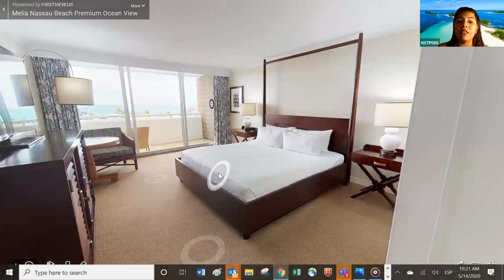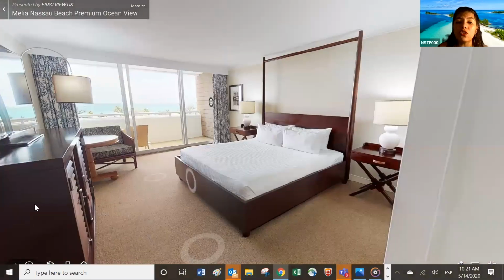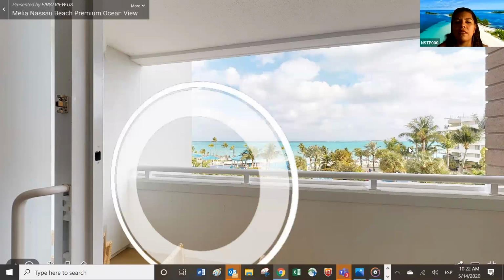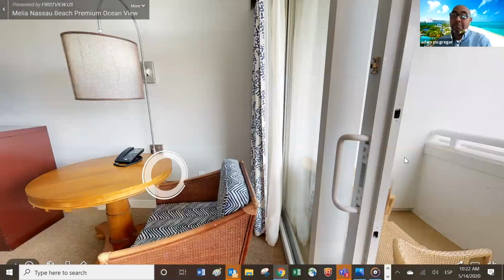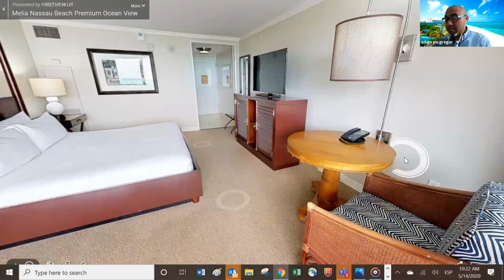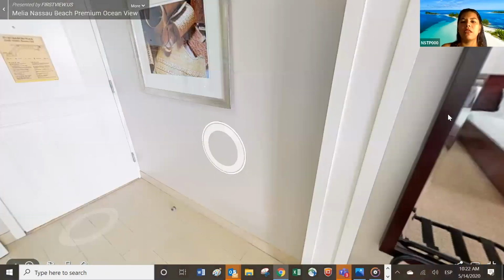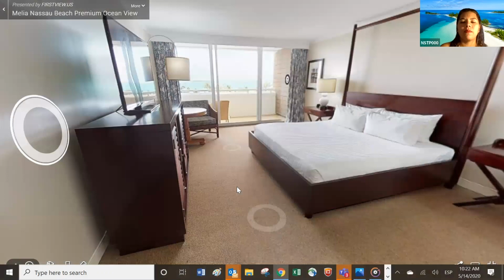The difference is, of course, in the type of furniture and the type of flooring, the curtains, basically the atmosphere of the room. But the view of the Level ocean view and this premium ocean view room is basically the same, as beautiful as the other one. But of course, this one doesn't look as modern as the Level ocean view room or all the Level categories, right? So there you go.